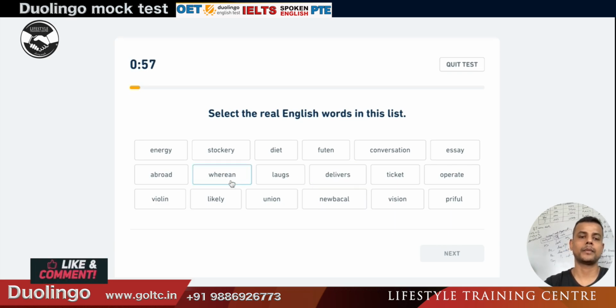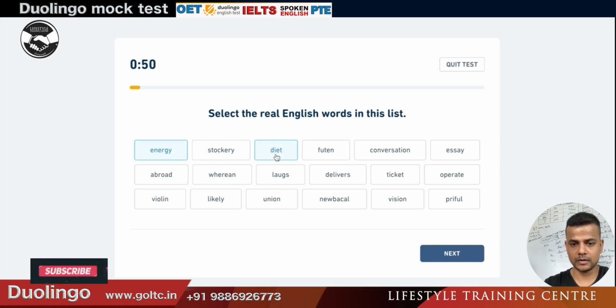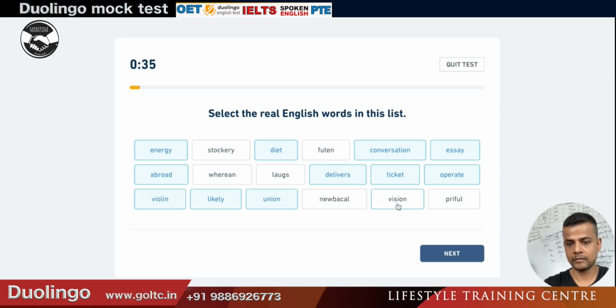റിയൽ ഇംഗ്ലീഷ് വേർഡ്സ്. അപ്പം അറിയാവുന്ന വേർഡ്സ് മാത്രമേ കളക്ട് ചെയ്യാവൂ, അല്ലാത്ത നെഗറ്റീവ് പോയിന്റ്സ് കിട്ടും. Energy, stationery, note, diet, conversation, essay, abroad, no, deliver, ticket, operate, violin, likely, union, vision. Okay, these are good enough.